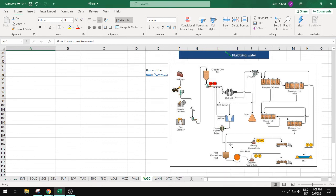And then this is the filter that they still need to install. The filter press also needs to be installed. I think they will install it this week or next week, and that will increase the efficiency. And then these are the concentrates.